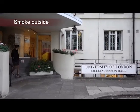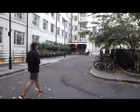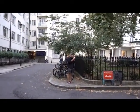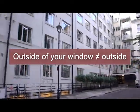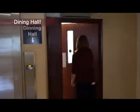Smoking is not allowed anywhere in the LPH building. This means you have to go outside. And please only smoke at the bicycle racks. This is to avoid any smoke coming into people's rooms and to keep fire exits clear. And remember, you're not allowed to smoke hanging outside of your window. We see you.